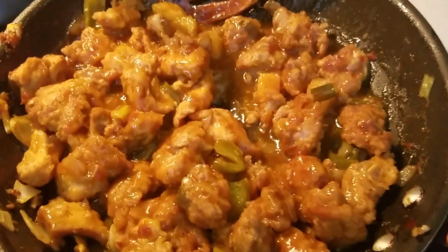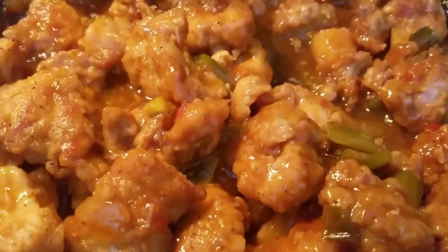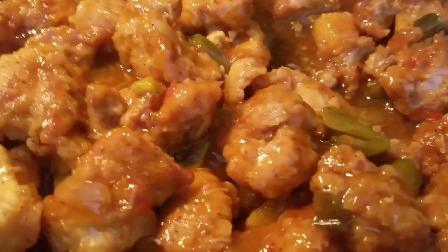So for lunch, we have the delicious sweet and sour chicken with pineapple chunks and bell peppers and onions, and I also have some jasmine rice that I'm serving it with. So that's going to be for lunch, and I think for dessert I might make like a cheesecake pie or something.